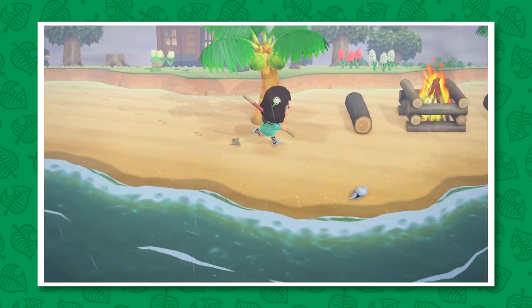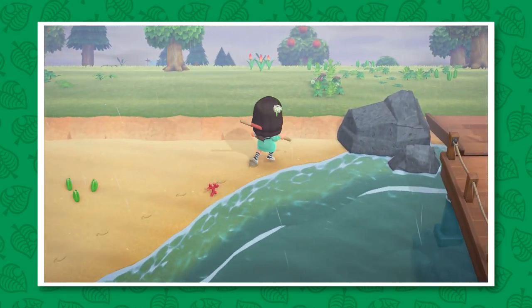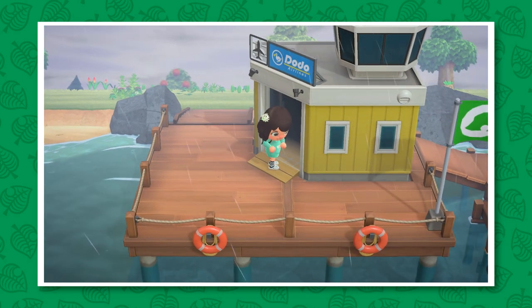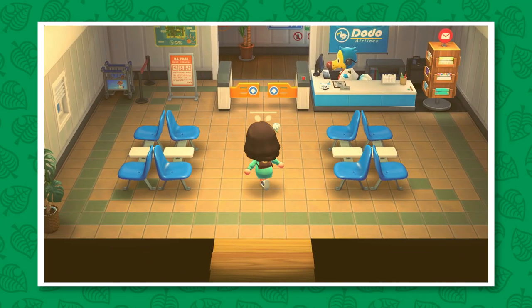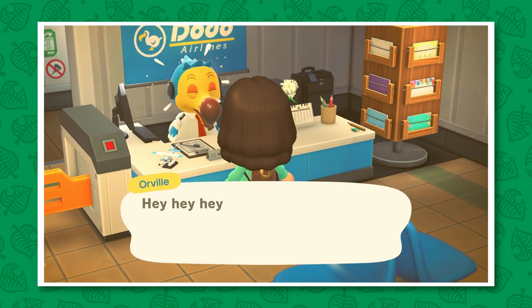So I'm only running on the beach. I don't know if it's bad for my grass if I ran over it, but I'm trying to avoid it. So let's go to another island. I'm really excited, but I'm also thinking it will be really disappointing again. I just want some other fruit. I really want to have peaches.